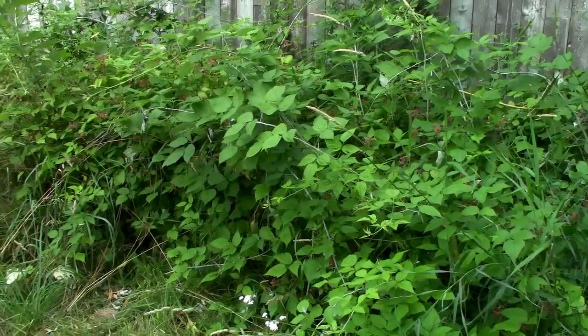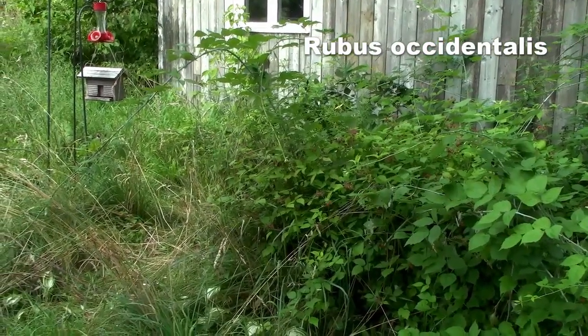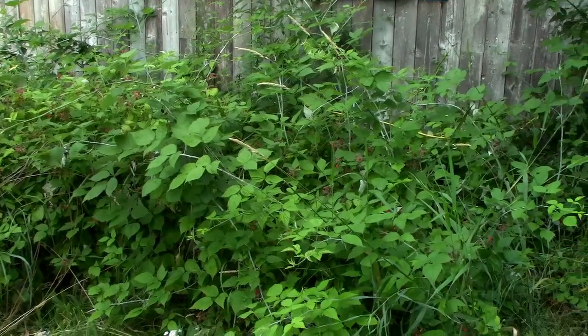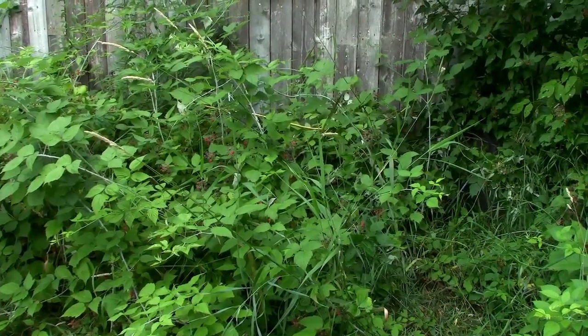Not that the wild red raspberries aren't completely edible, but what I'm about to show you here in a second is something that is completely wild, and for many of us in Eastern North America is a bit of an overlooked or underappreciated or just kind of forgotten species of raspberry. And that is the black raspberry, which is a completely different species from the red raspberry, and shouldn't be confused with blackberries because they have very different growth habits and, in my opinion, very different tastes.